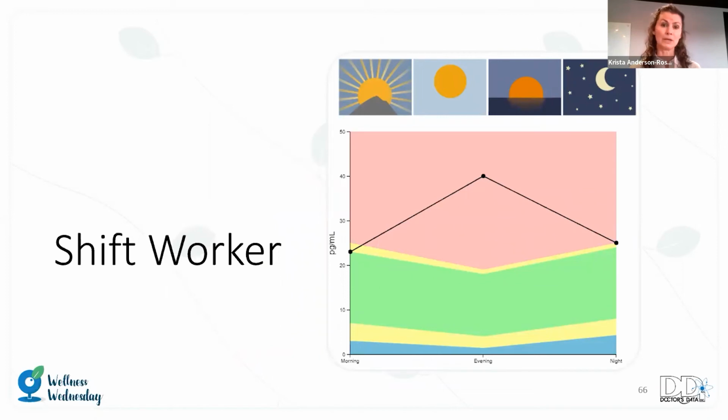This is melatonin level in a shift worker on a non-work day. So note that the curve is upside down because on a work day, this person would be asleep. So this is a good reminder that for shift workers, we want to see what their melatonin levels look like on a typical work day.